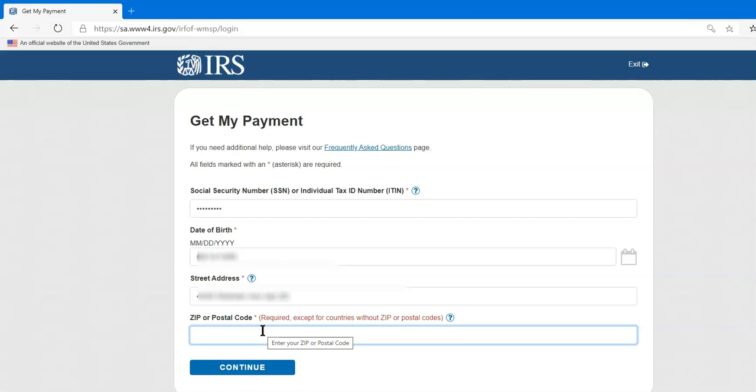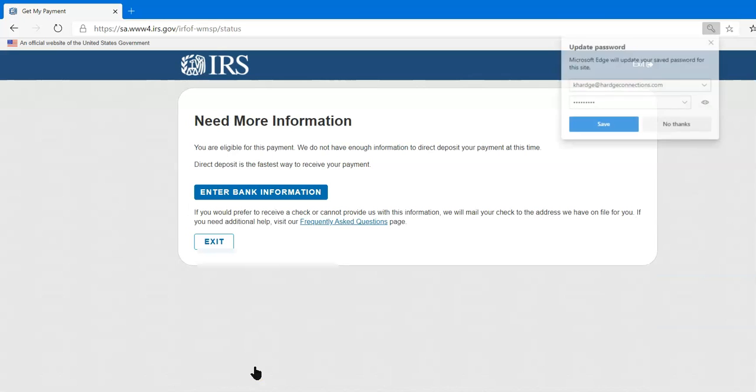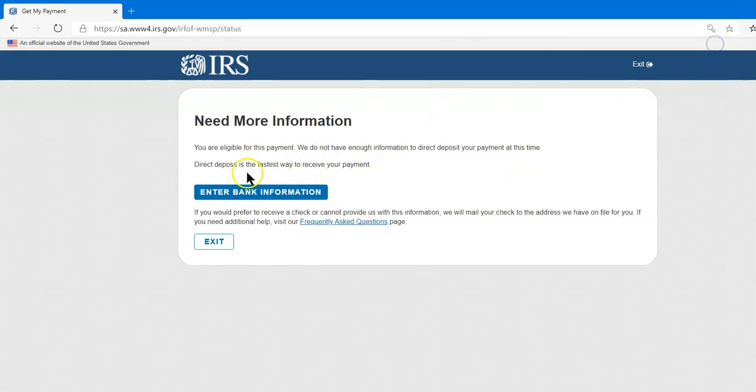And the zip code. Then you're going to say continue. See here, now you get this whole screen, right? Now it's going to say enter bank information because the example that I'm using is what I just explained. This person had already filed for both years, owed both years. IRS does not have their bank information.